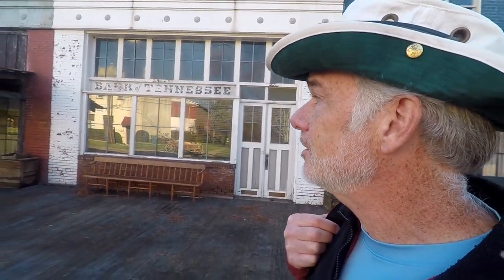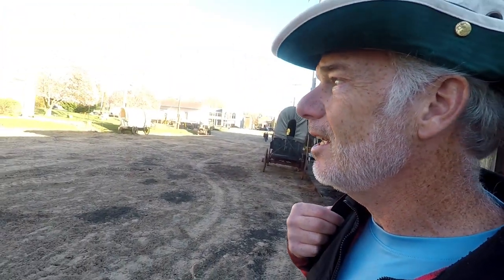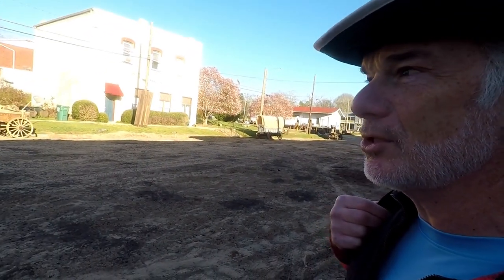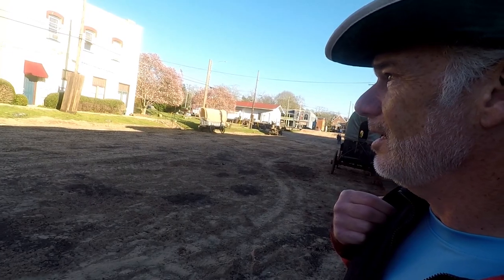Okay, so here's that movie set I was talking about. Cool, they've recreated like the old post office. They got a bank here, doctor's office, general store. Very cool, they got some old stage coaches. Now they've covered all pavement, cement, anything that looks modern day. Everything's been covered with soil. Give it that old timey look.